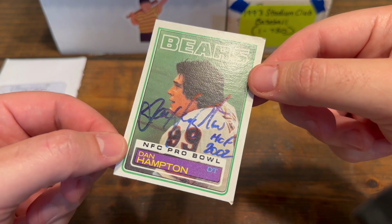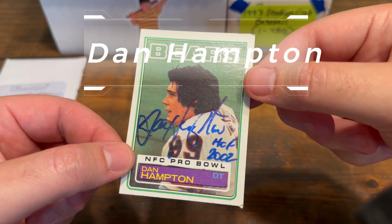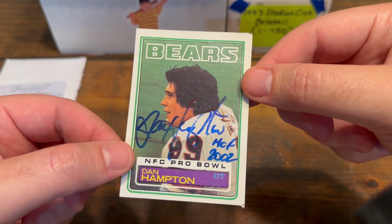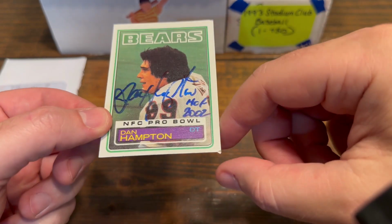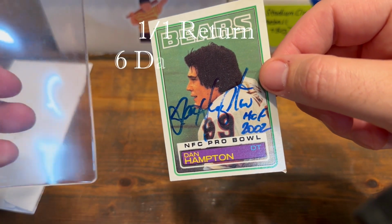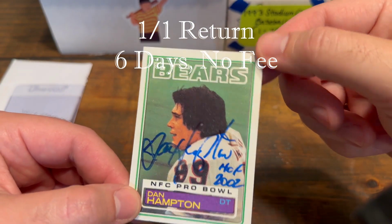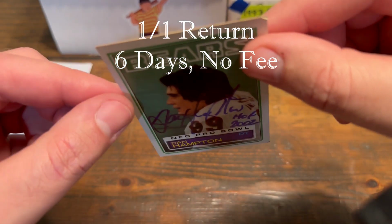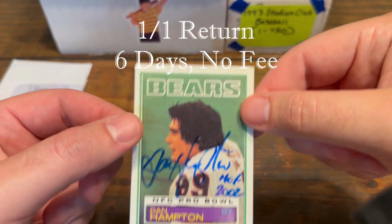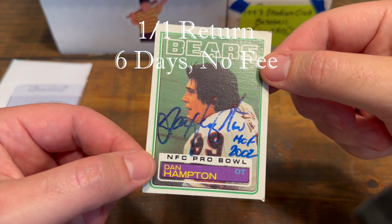Dan Hampton with the inscription, Hall of Fame 2002. I honestly did not think I would see this card come back. It did get damaged up in the shipping on the way back. He unfortunately didn't put it in the Ultra Pro, but that's okay. I'm super happy with this. I can kind of work with these corners a little bit anyway. I'll follow some Kurt's Card Care, and we'll fix up those corners just a tad bit.